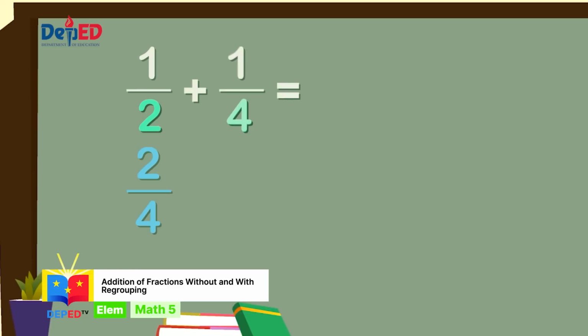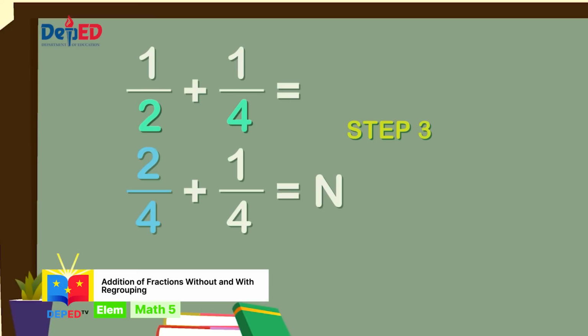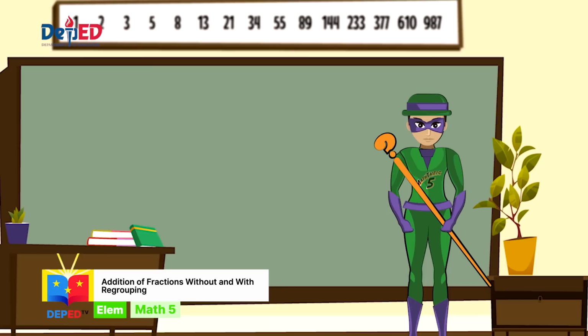Step 3. Add the fractions. 2 fourths plus 1 fourth equals 3/4. In this case, 3/4 is already in its simplest form. Math heroes, continue doing good.